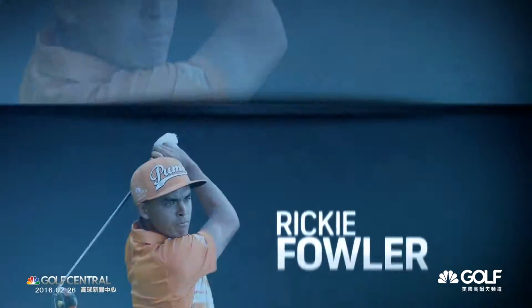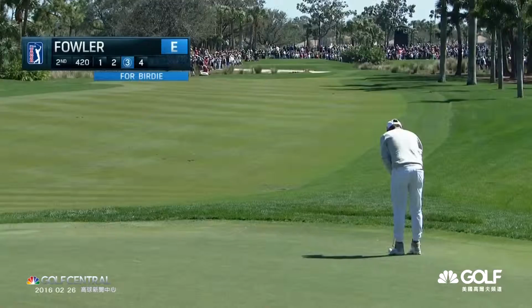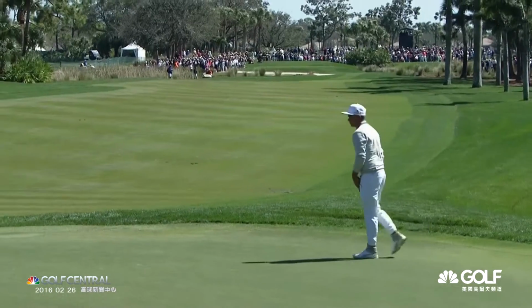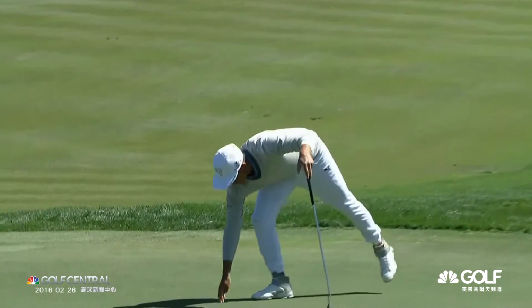And one more number that is not exactly favoring him heading into the weekend. No first-round leader or co-leader has ever won at PGA National. So Sergio will have to overcome those odds as well. Another guy on the leaderboard that was predicted was Rickie Fowler. Many expected Rickie to play well this week at PGA National. He did just that. The putter true at 2 to get him to 1 under.